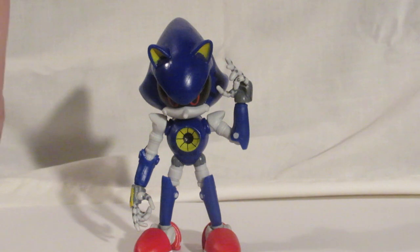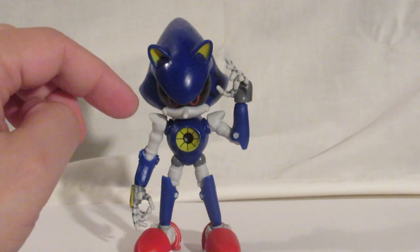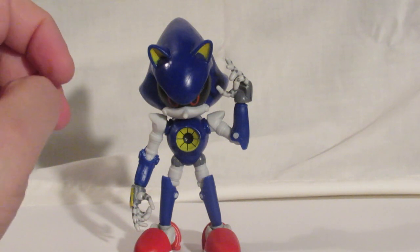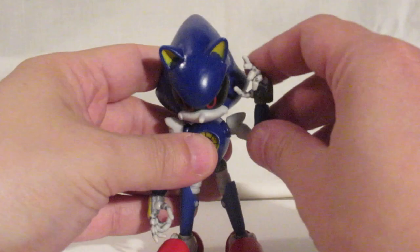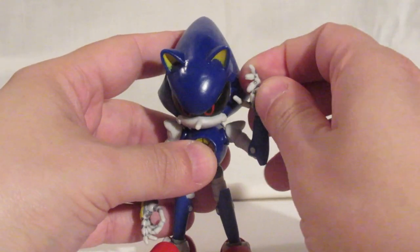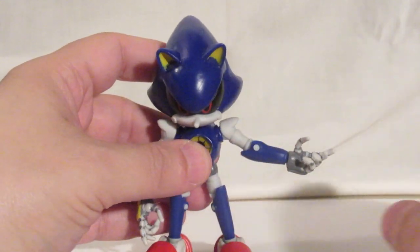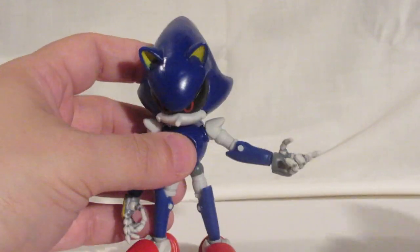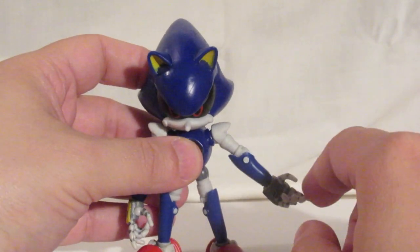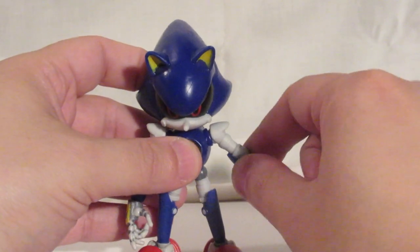And it's not as severe a case as Knuckles was, but Metal Sonic does suffer from a pre-assumed stance. Like I said, he seems to be meant to stand with his hand up like this. So let's straighten that elbow out, and you can see the elbow is engineered to bend sideways rather than forward. And there's no bicep swivel.